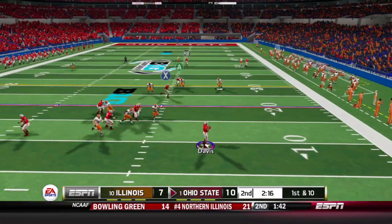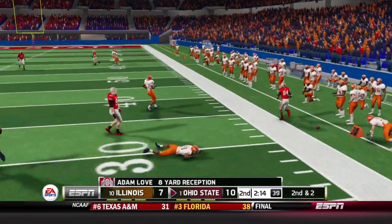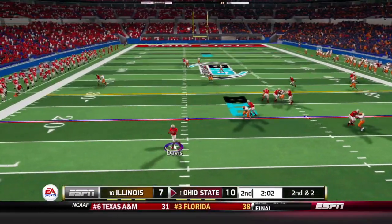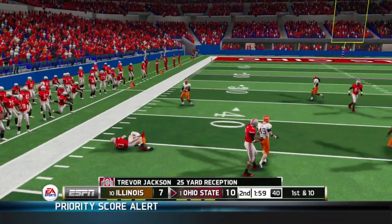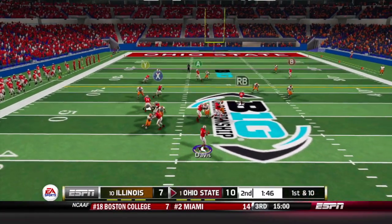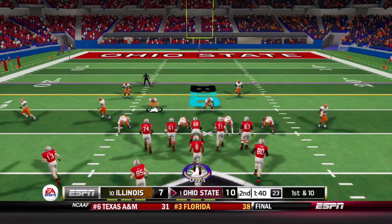He's in trouble. Quick throw, and he's shoved out of bounds at the 28-yard line. He's going to try and scramble. And he's hit immediately. And he's hit before he can go anywhere.